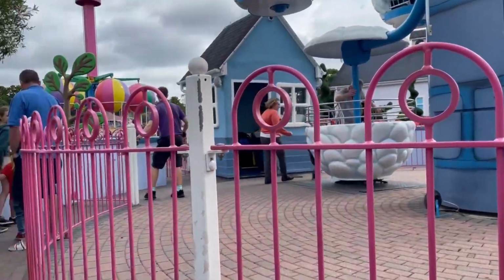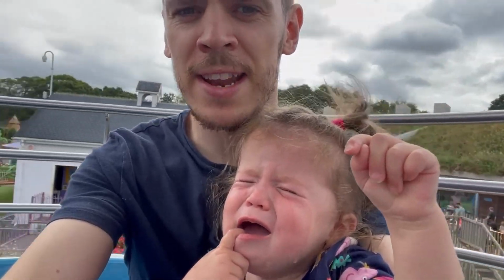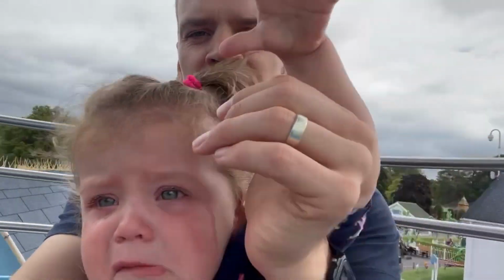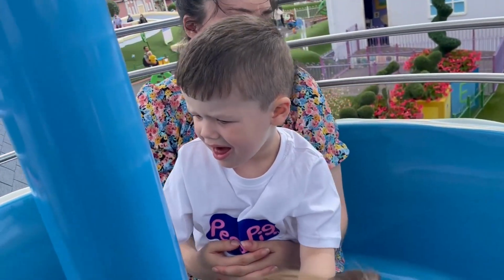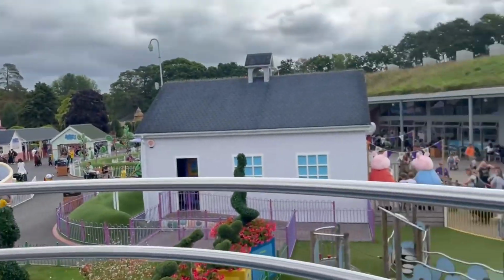We'll be waiting for about 10 minutes now, we're nearly at the front, and we're going to head on Windy Castle. Ride one when we're on, and Emma's screaming her head off. Just doesn't want to be on the ride, she's overtired. Well, at least Edison's having a good time. He's spinning us around. A nice view from up here as well, the whole park.